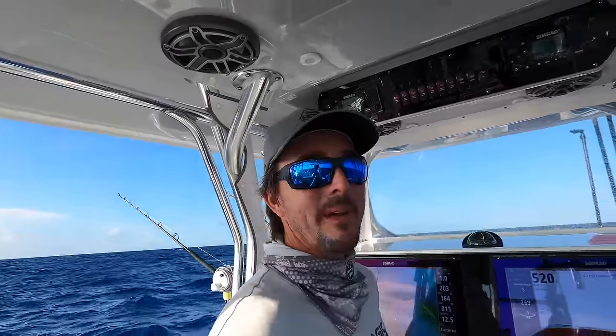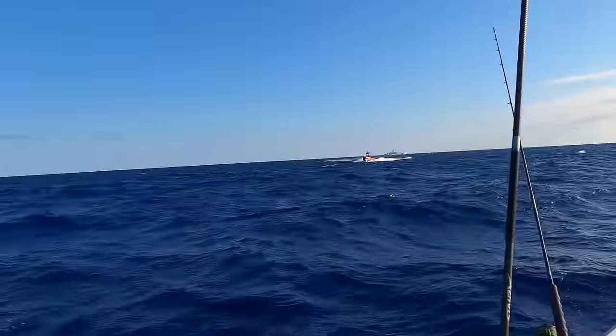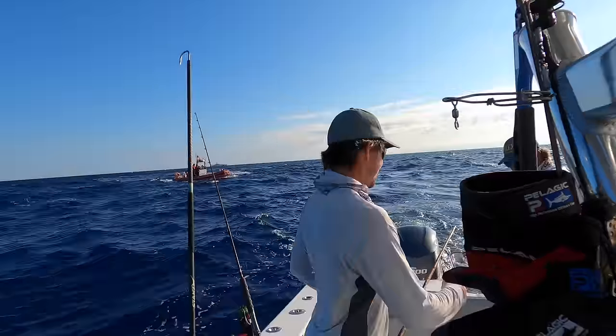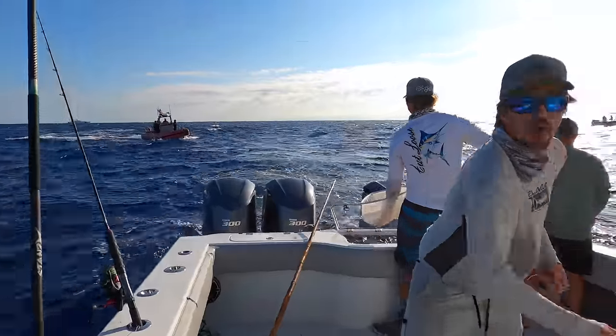Coast Guard's here, it looks like they might board us. You can see that big ship out there, and they got a small boat coming in. This is gonna be fun. Try to catch tuna, they're stopping us. We appreciate what they do.